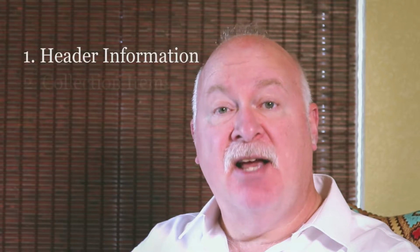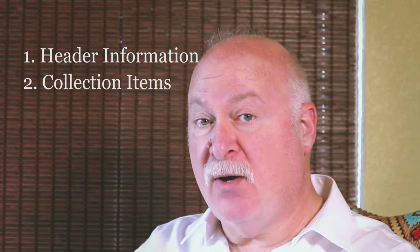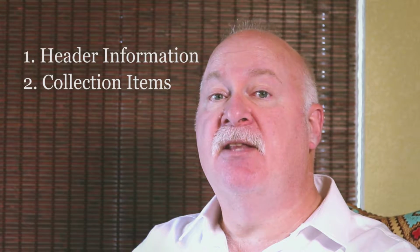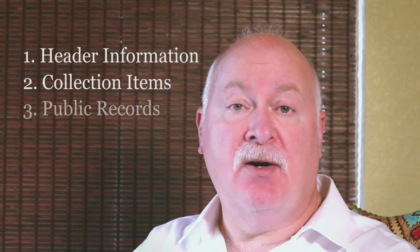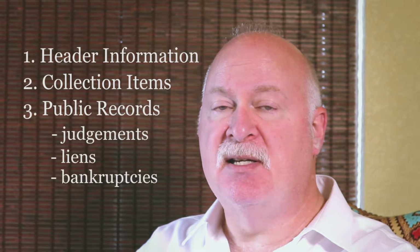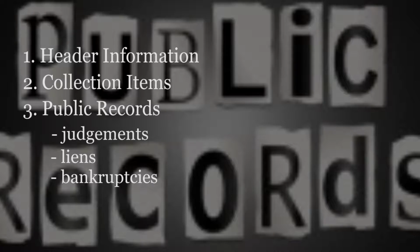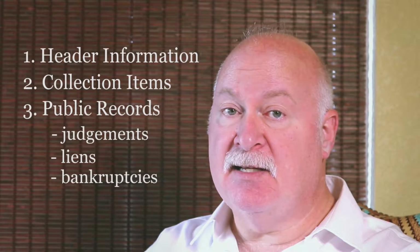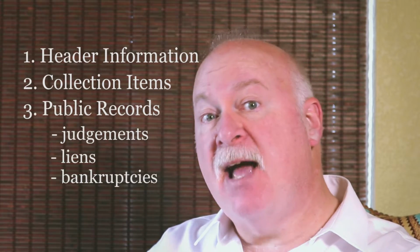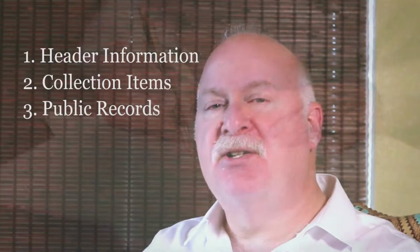The next section is collection items. Make sure that if there are collection items on your credit report, that they belong to you. The next section is public records. Public records include things such as judgments, liens, and bankruptcies. Now, understand that just because there's a public record on there doesn't mean it belongs to you. And even if it does belong to you, that doesn't mean it's accurate. Take a very close look at these items, and if anything on there does not belong to you or it's inaccurate, circle it.